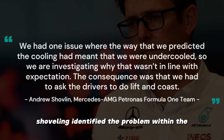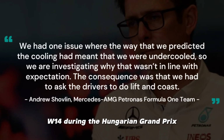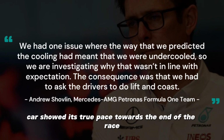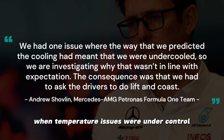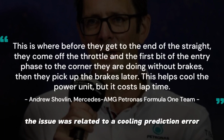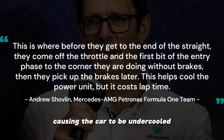Shovlin identified the problem within the W14 during the Hungarian Grand Prix, which resulted in poor pace from Hamilton's side. He noted that the car showed its true pace towards the end of the race when temperature issues were under control, allowing both drivers to push the car to its limits. The issue was related to a cooling prediction error, causing the car to be undercooled.